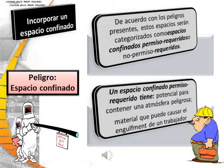Here we can see where the danger confined space sign is mandatory for management that has found such spaces as meeting the confined space restrictions. Based on the hazards present, these spaces will be categorized as either permit required or non-permit required confined spaces. A permit required confined space has the potential to contain a hazardous atmosphere or material that can cause engulfment of a worker.